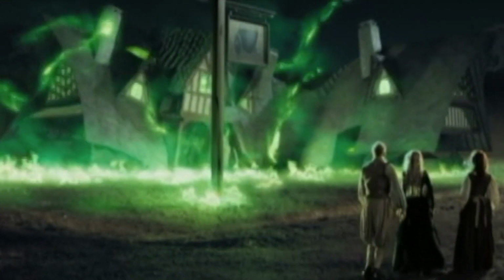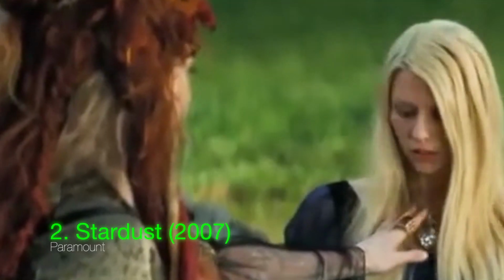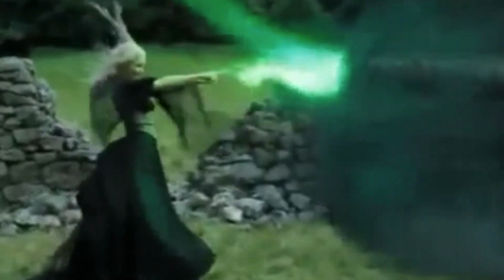Just missing out on the top spot is the dark fairy tale Stardust. 3 witches led by Lamia, played by Michelle Pfeiffer, are seeking the heart of a star to replenish their youth and restore their powers. The evil witch Queen Lamia ruthlessly zaps a person to get a star, leaving her in the dust.